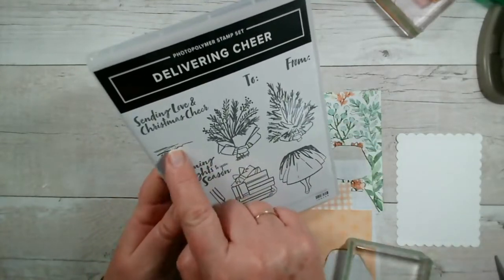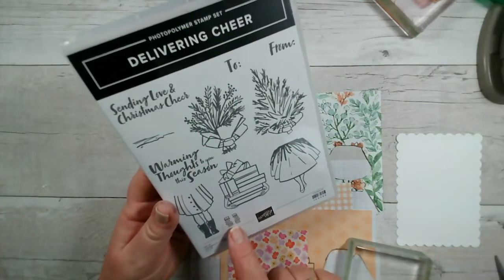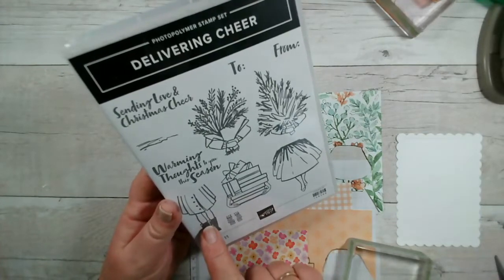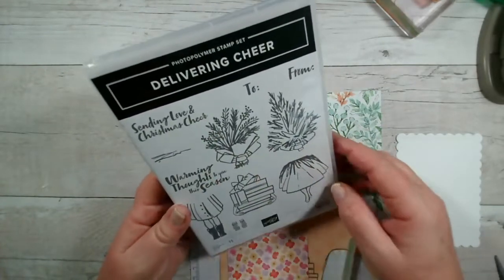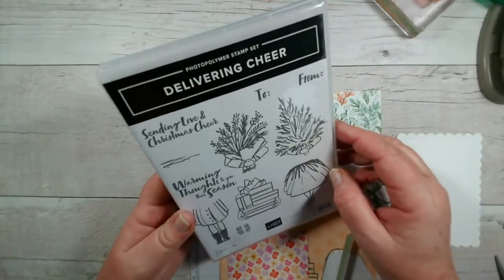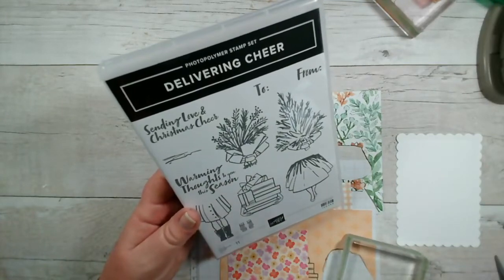We have a little bit of ground here. We have some tights or leg warmers, whichever, that go on these legs here, and then we've got 4 sentiments. We've got a to and a from, so this is perfect for tags, and then sending love and Christmas cheer and warming thoughts to you this season.